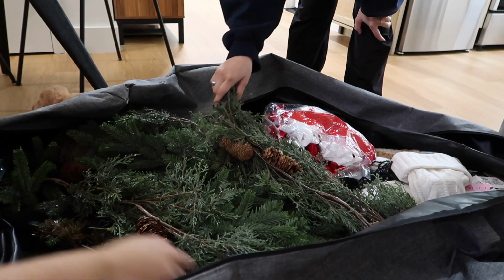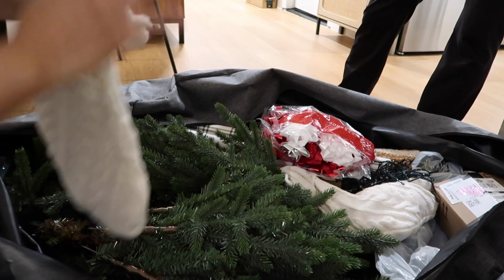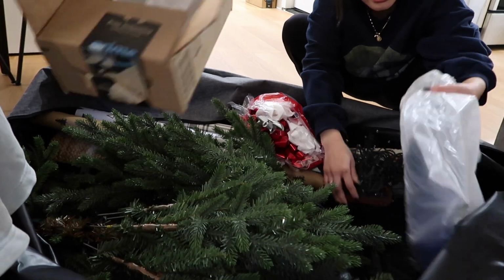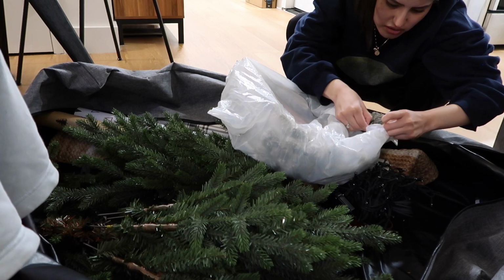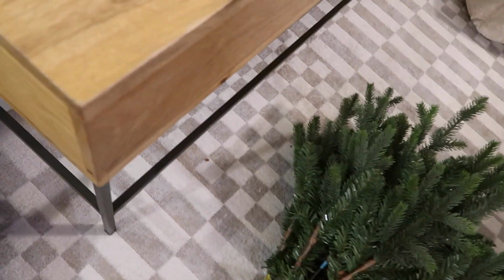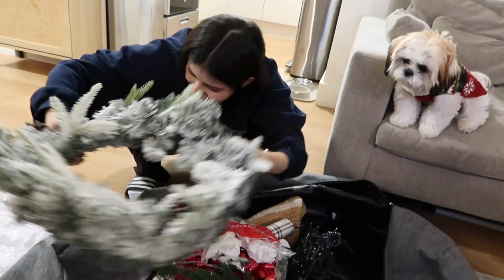Is this the tree? No, this is like a garden. Inside these, I'm pretty sure there's ornaments as well. Oh, is that the wreath? Yeah, it is. Oh, this is a nacimiento. How cute. I'm thinking of putting it on the bar cabinet. I don't know if that's kind of funky. Wasn't it there last night? Yeah, it was. There is one part of the tree. Here's the, what's it called? The wreath? La Corona, yeah.